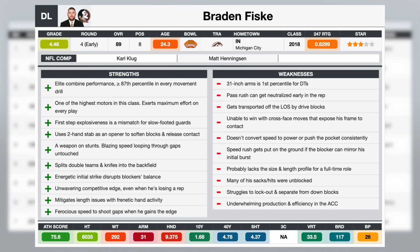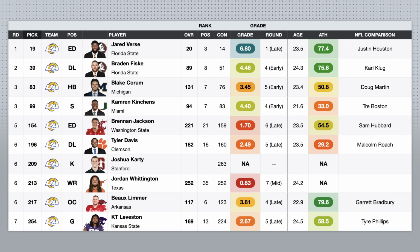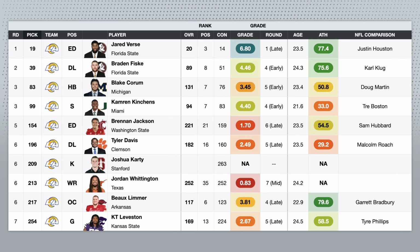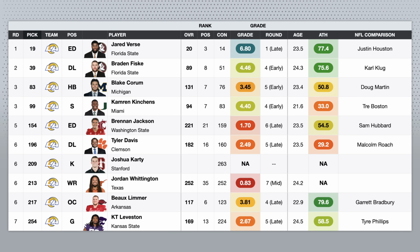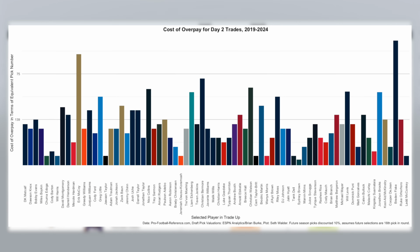I don't think it's worth taking a 1 or 2 down player in the top 50 of the draft, but it's not just that they took him at 39. They traded 52, 155 and a 2025 second rounder to move up. Every team has their own in-house trade value system, but this chart from ESPN Analytics has it as the biggest overpay in the last 6 drafts.